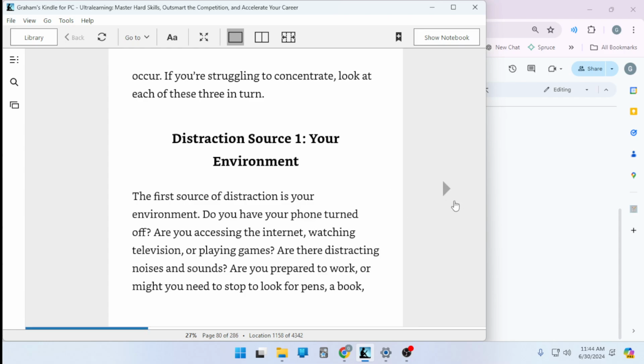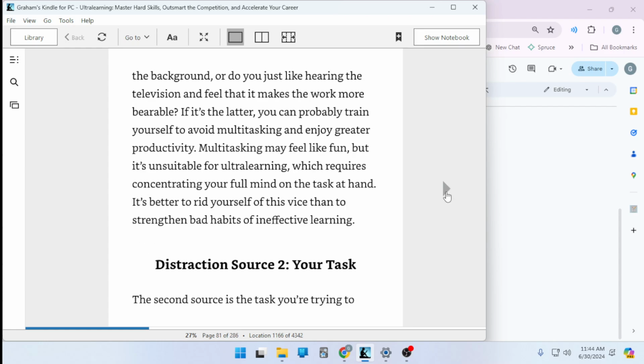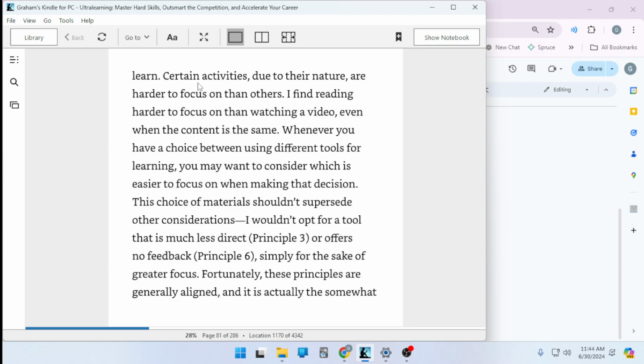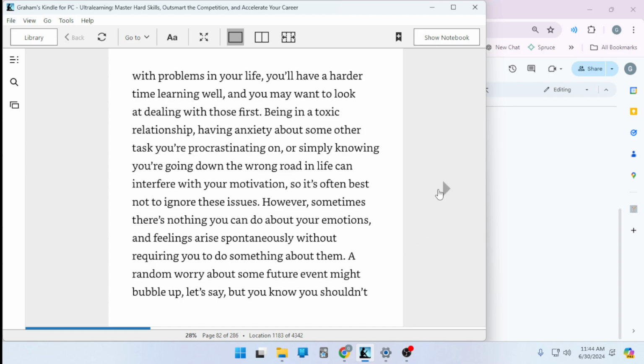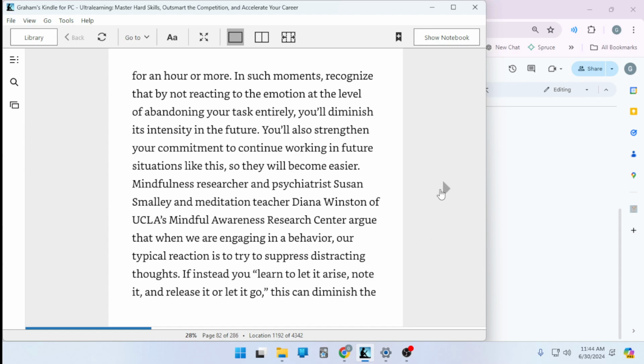Yeah, so you've got to set up your environment for success. That might be a good one for me. I recently changed my environment, so I have a better area right now for studying. Then there's the task you're trying to learn. Certain activities, due to their nature, are harder to focus on than others. Reading is harder to focus on than watching a video, even when the content is the same. So then your mind wanders. I deal with that a lot, so I might want to read this more in full at some point. That really happens to me a lot. My mind wanders.